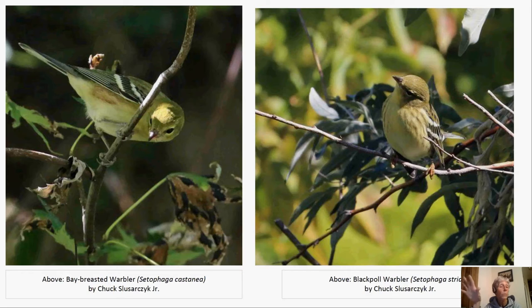That simply means they haven't identified it as a bay-breast or a blackpoll. So it's in that blackpoll bay-breast complex. Just a fun little thing: a bay pole, not a maypole.